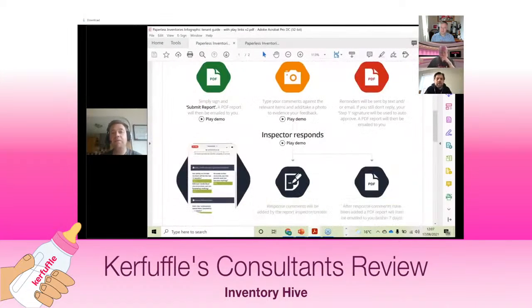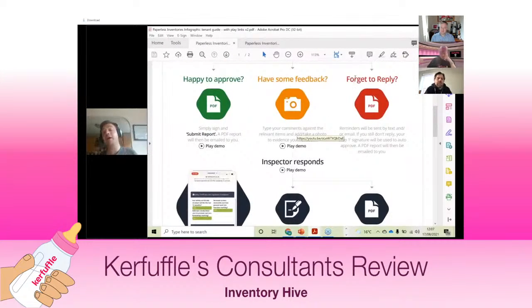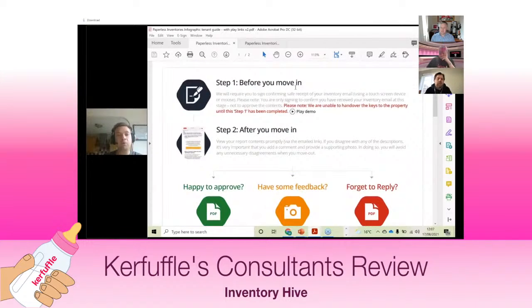The next step is, if the tenant forgets to reply at all and they don't provide any feedback or they don't provide any signatures, a reminder text message and email will be sent, and if they don't reply, the signature from step 1, when they sign to confirm receipt of the report here, will be automatically stamped on the report after 7 days. So it saves you calling up the tenant, asking them to provide feedback when Inventory Hive does that automatically.